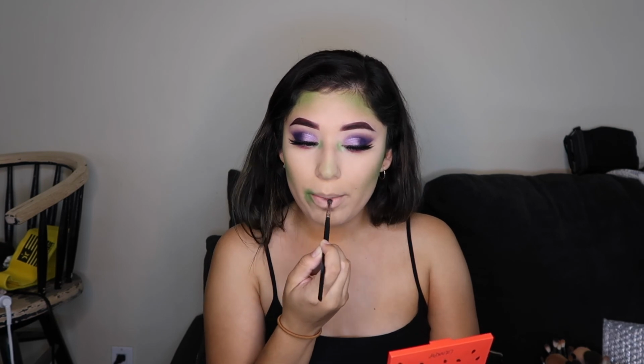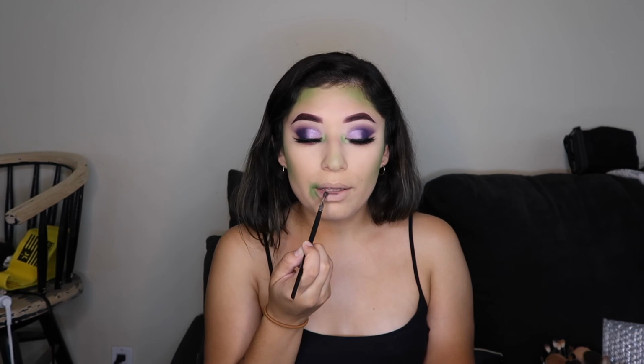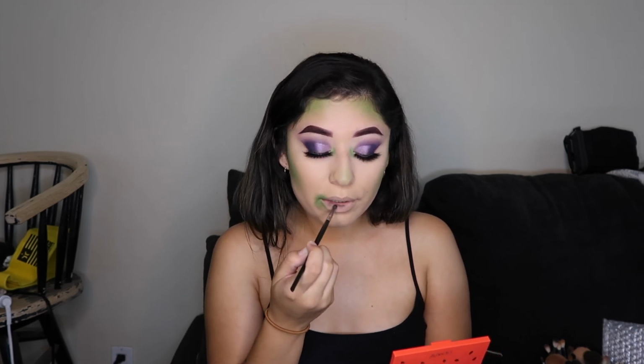Okay, put a little bit of foundation on my lip. You can do lipstick to kind of glamorize it. I feel like it's already glamorized, so I'm just gonna pick up a bit of black and pat it onto the inner of my lip here. So switching from patting to rubbing motion.